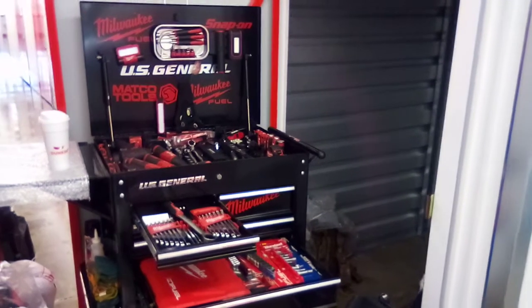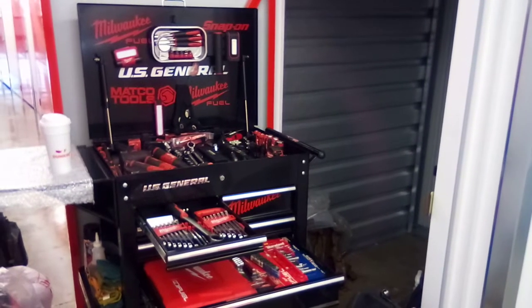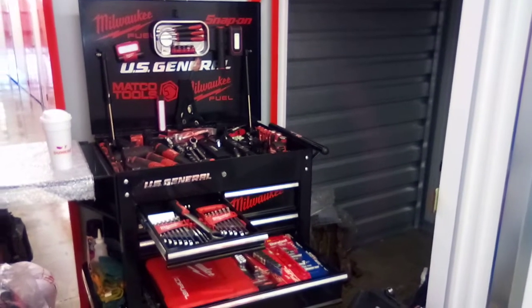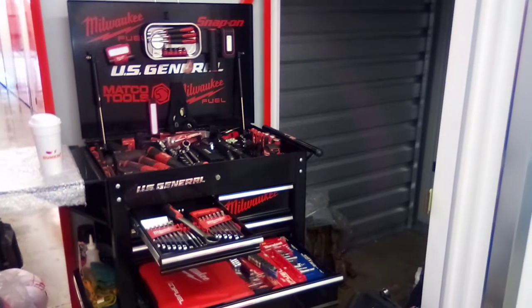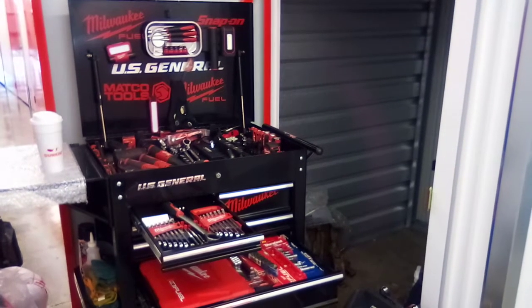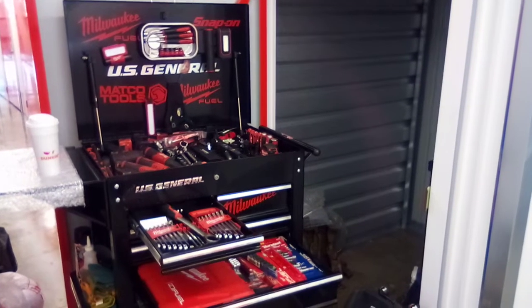As you already know, this is your US General 5-drawer tool cart with side tray and deep compartment. And as I always state, as usual, I always keep my signature lingering somewhere in the background, my Dunkin' Donuts coffee. Okay? All right, today is Monday, as you can see.